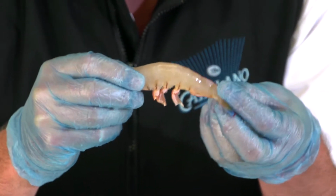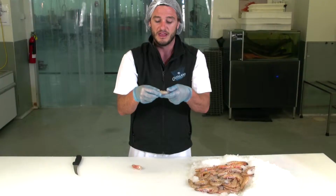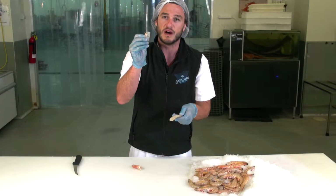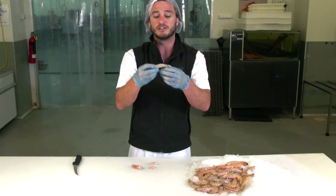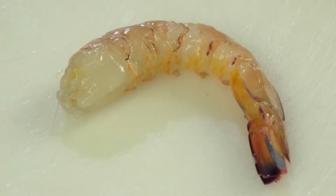So now, peeling the shell, you want to place your thumb, you want to use the main part of your thumb here, and you want to slip on the inside of the legs there and kind of roll that around. So then you'll get 3 prawn shells off in one go. Then, same sort of process, you peel another 2 segments off. And what we're going to do now is leave that tail on. And that's what we call a prawn cutlet.